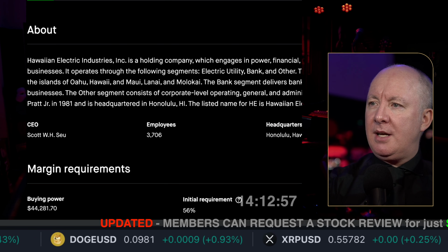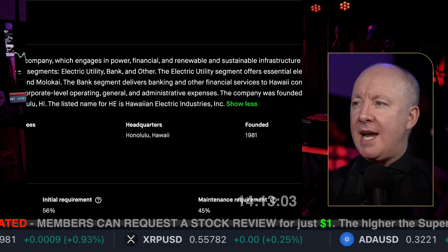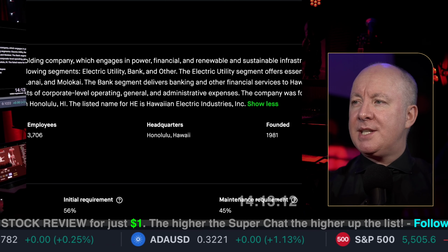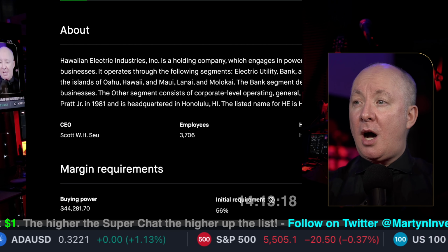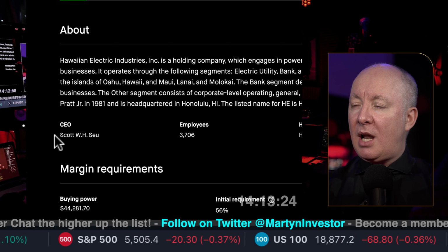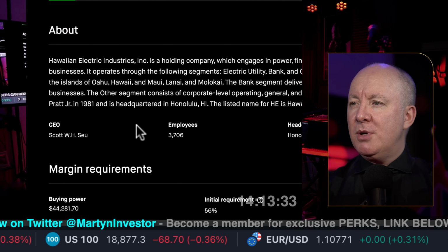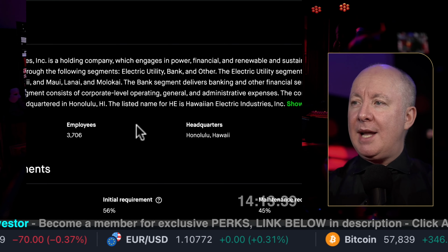Hawaiian Electric Industries is a holding company which engages in power, financial, and renewable and sustainable infrastructure investment businesses. It operates through the following segments: electric utility, bank, and other. The electric utility segment offers essential electric services on the islands of Oahu, I pronounced this wrong, I'm sure, Maui, Lanai, and Molokai. I hope I've pronounced that correct. The bank segment delivers banking and other financial services to Hawaiian consumers and businesses. The other segment consists of corporate level operating, general and administrative expenses.